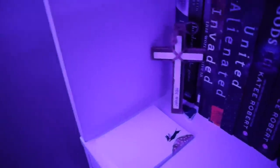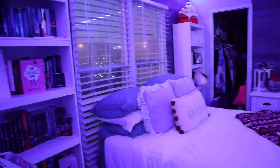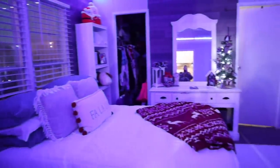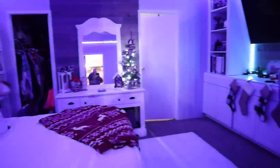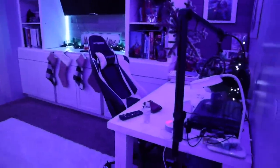I have my cross, which is in the house all year long. It's an ornament, but I like to just set it up for all year. And then I have my Christmassy Bath & Body Works hand sanitizer here. Got my Christmas blanket that I love. My fa-la-la pillow that I absolutely love. My favorite part of my bedroom. And that's all of the areas that I have decorated.